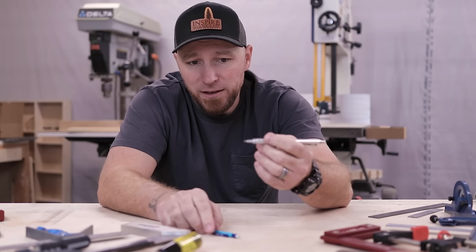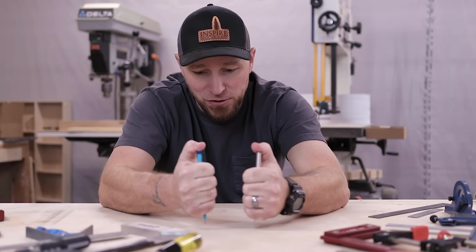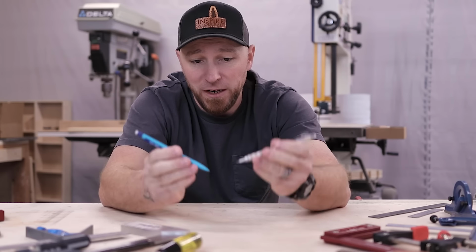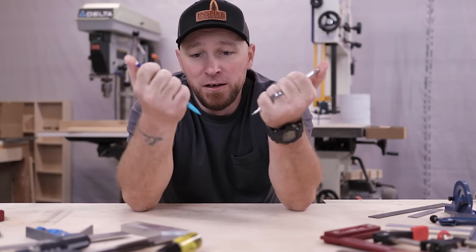The other thing, and I thought this was kind of interesting, and I'll show you guys. I'm gonna zero these out so there's no lead sticking out, right? The lead is absolutely flush with the tip of the pencil. I'm gonna click both these the same amount of times. I wanna show you guys the difference in how much lead comes out.